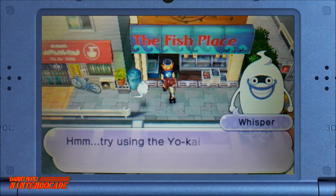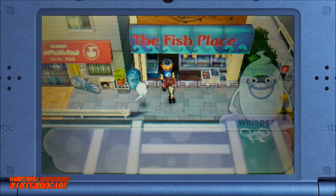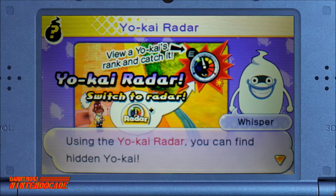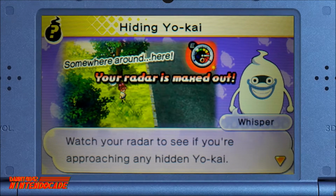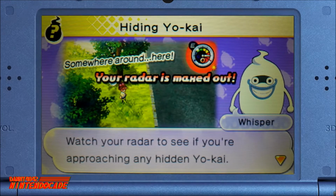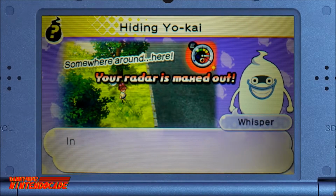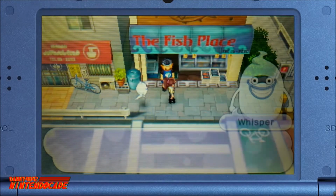Jibanyan, where are you? Try using the yokai lens in a spot where the yokai radar activates. All right, so this is to tell you how to do it. Let's see. Press up. So you're using the Yokai radar. You can use the radar to find it. Oh, I see, it has a little bar. The radar is maxed out. The more it gets to the max point, the closer and hotter you are to the location of the yokai itself. Right. Ah, okay, let's investigate. Let's look for them.